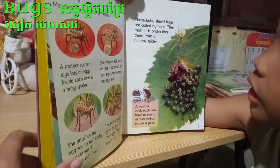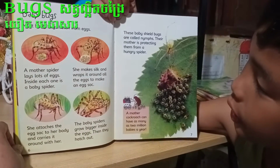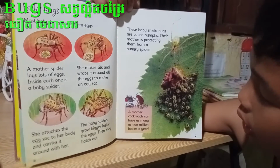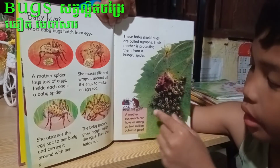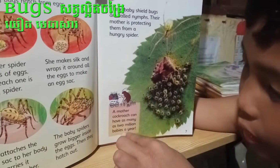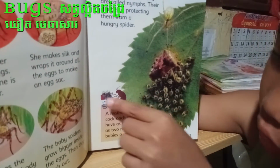These baby shield bugs are called nymphs. Their mother is protecting them from a hungry spider. Here, can you see the babies? And this is the mother. A mother cockroach can have as many as 2 million babies a year. Can you see? Every cockroach.